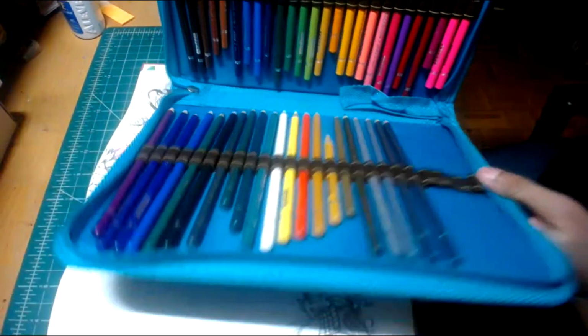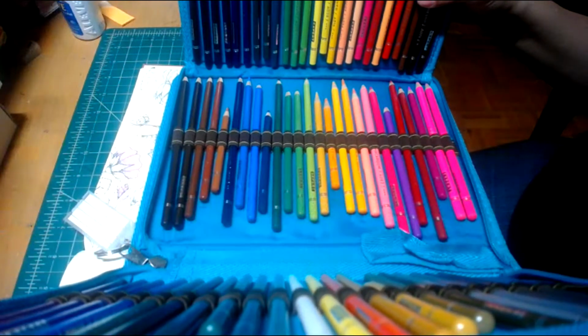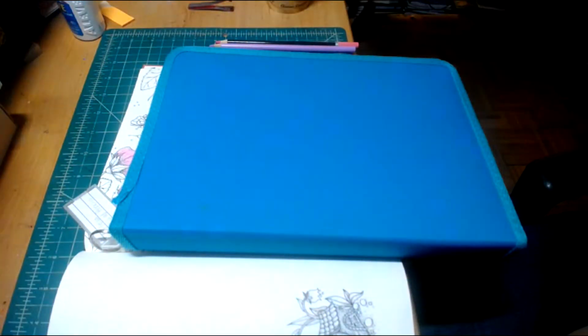Arteza colored pencils. Someone asked me how many. They're all out today. So that would be number 7. And that's the original set of Arteza pencils. These are the expert ones.